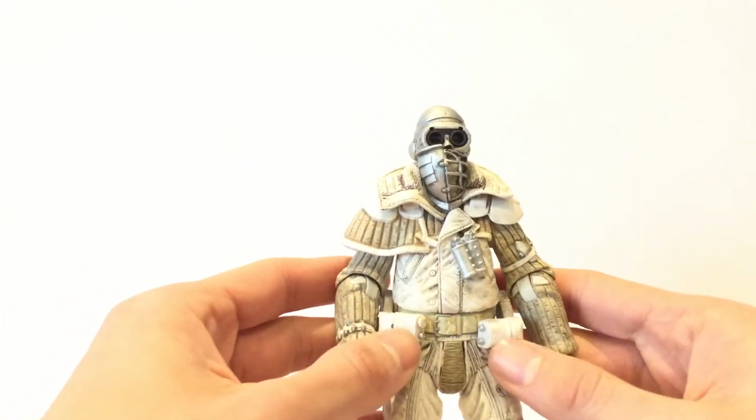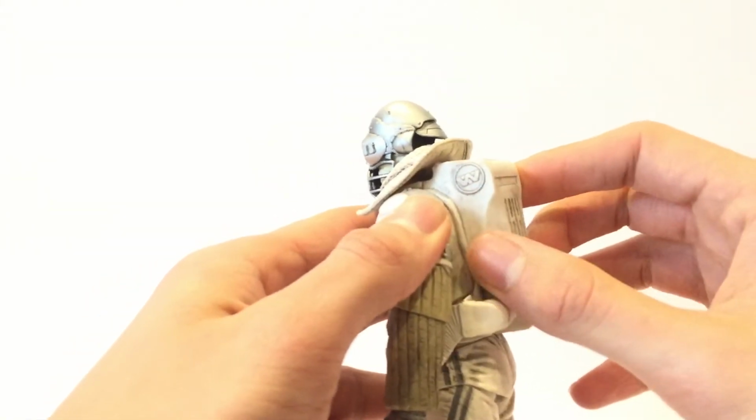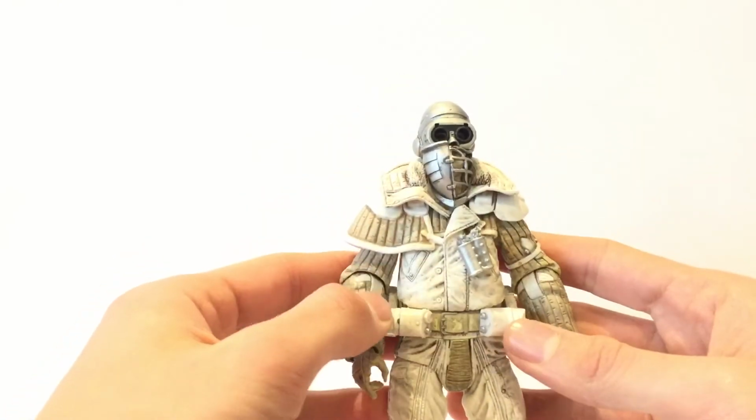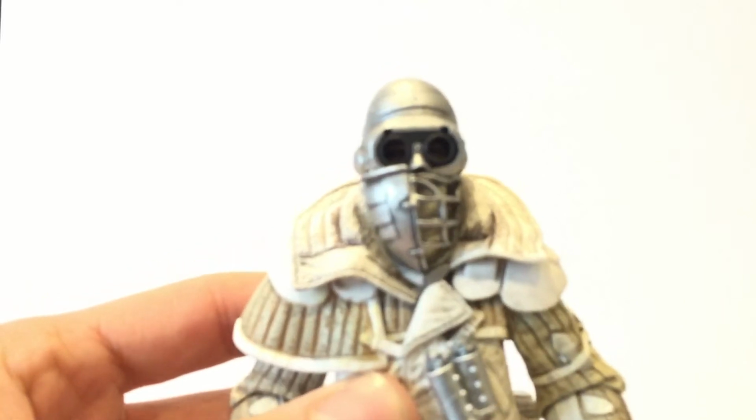It looks like you can do something with the backpack just on the basis that these sort of clip on and clip off, but it's definitely glued up there, so I think it's just something loose on these little waist bits here. I'll bring it forward so you guys can take a look at the face.